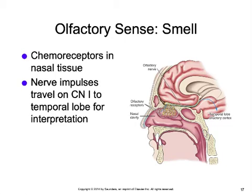Some odors can also stimulate pain receptors of the trigeminal nerve, which is cranial nerve 5. An example of an odor that stimulates the trigeminal nerve would be something like ammonia fumes. To detect a faint odor, we often sniff deeply, so that the olfactory receptors get adequately saturated with the odorant.